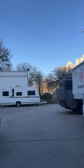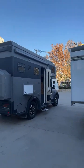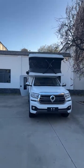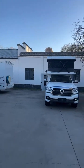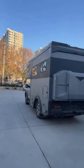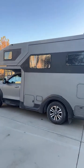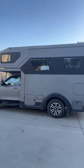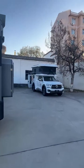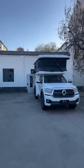Since we are a Chinese RV manufacturer, we believe our pricing is very competitive. Our pricing starts from around 40,000 US dollars to about 80,000. That ranges from the more entry-level PAL series RVs to the more high-end, premium, larger Shanghai PAL series, like this one. Unfortunately, at the moment, we only have 2 of them in the showroom.